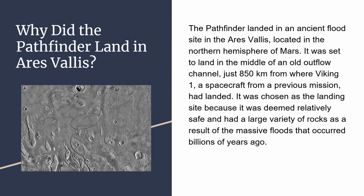Why did the Pathfinder land in the Ares Palace? The Pathfinder landed in an ancient flood site in the Ares Palace, located in the northern hemisphere of Mars. It was set to land in the middle of an old outflow channel, just 850 kilometers from where the Viking 1, a spacecraft from a previous mission, had landed. It was chosen as a landing site because it was deemed relatively safe and had a large variety of rocks as a result of massive floods that occurred billions of years ago.